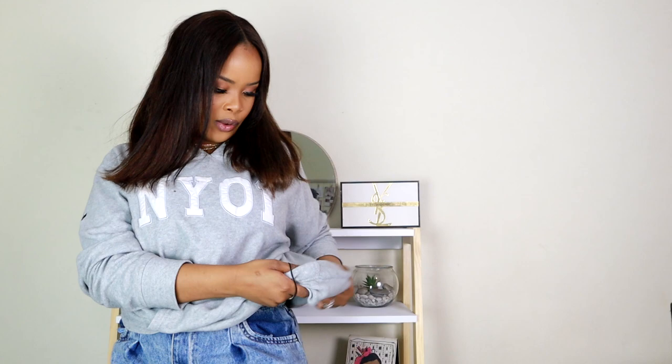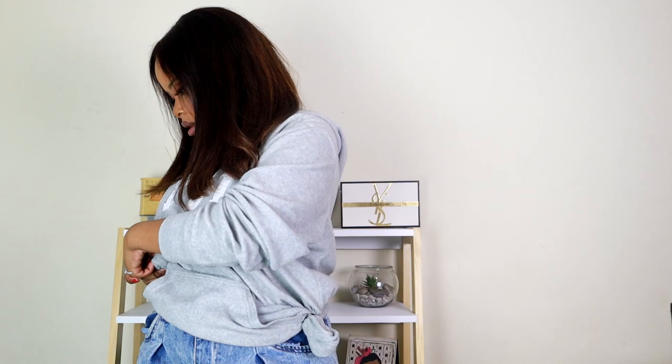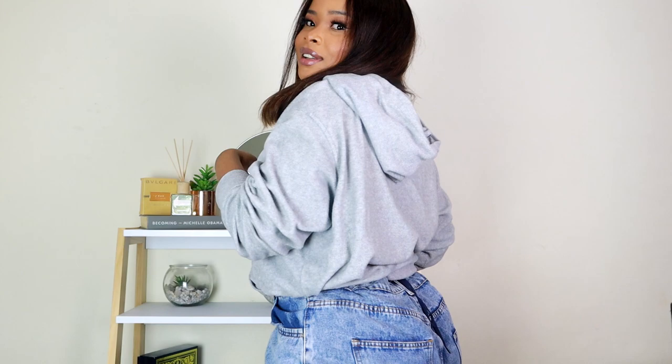So what they say you must do, from what I saw and you saw, is tie the sides. I'm tying the sides. Okay, cool. And then do this. And then it's a crop.